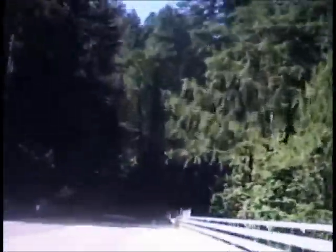You do still need to keep a lookout. Sandy River.